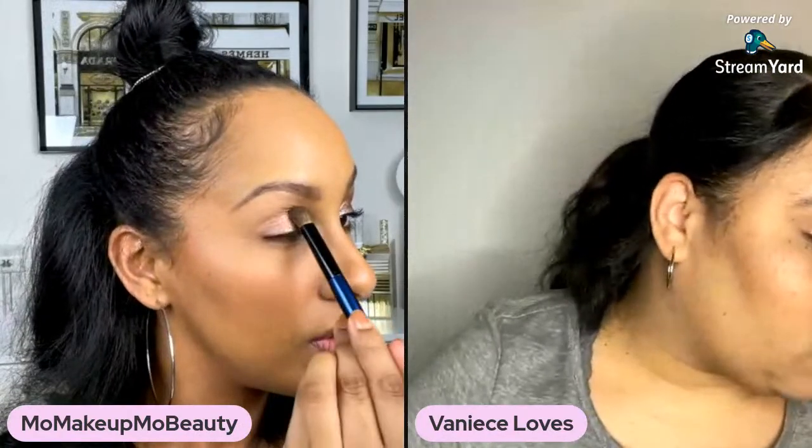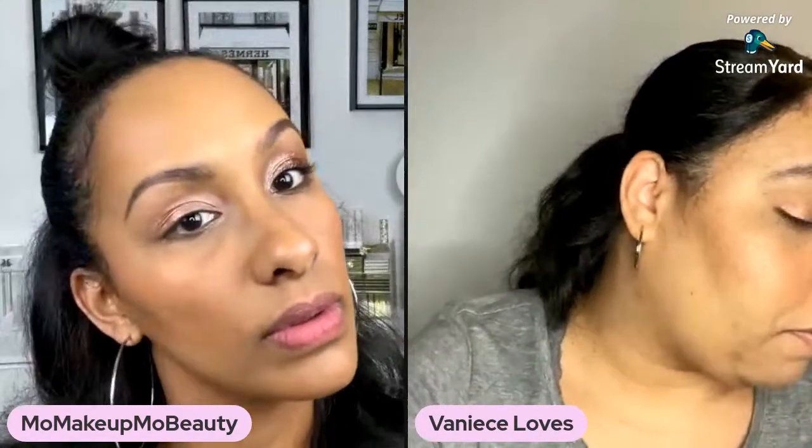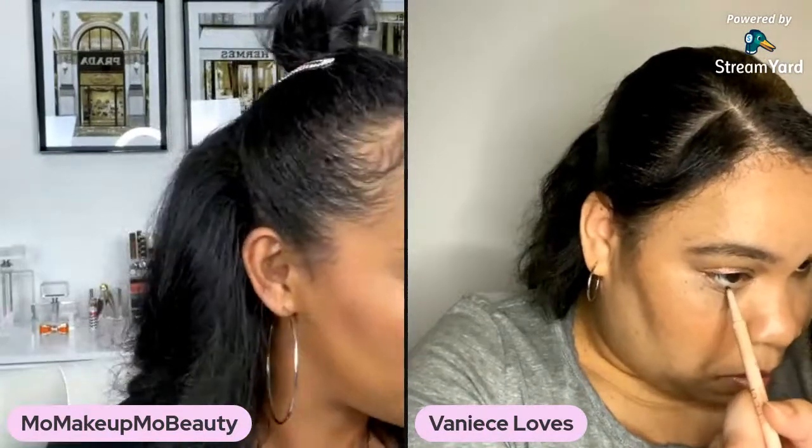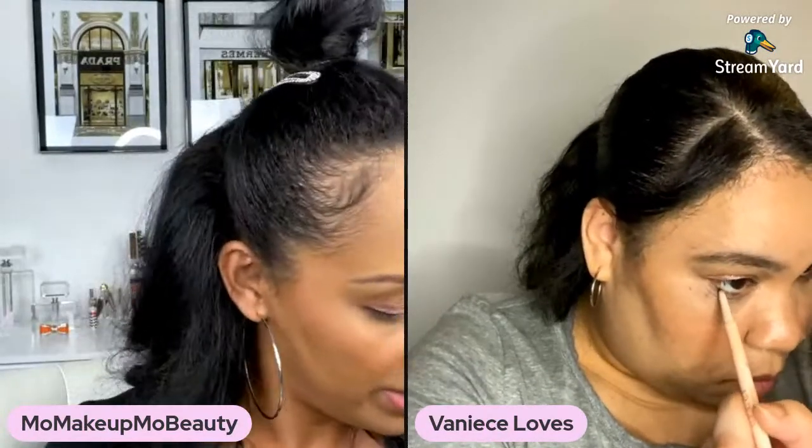Now, again, with these shadows, they would move throughout the day if you don't put a primer, but you could just tap it right out. But it's okay. What a difference. I know. And looks. Wow. Yeah, let me put Statuesque on my lower lid.